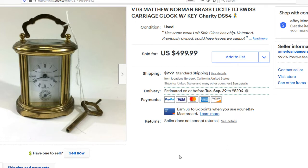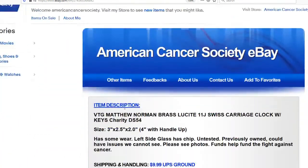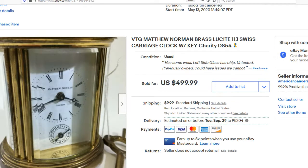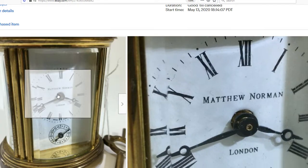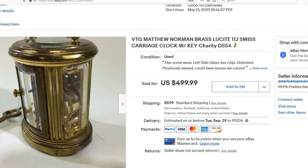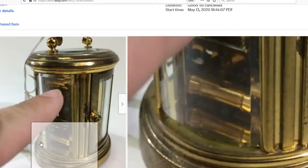First up, we have this vintage Matthew Norman brass lucite Swiss carriage clock with key. Yes, that is a mouthful. As you can see, this is actually a little clock, about 4 inches with the handle. It's very small. Matthew Norman is the brand out of London. There's a little bit of issues with the glass, a little bit of chipping there in the corner.